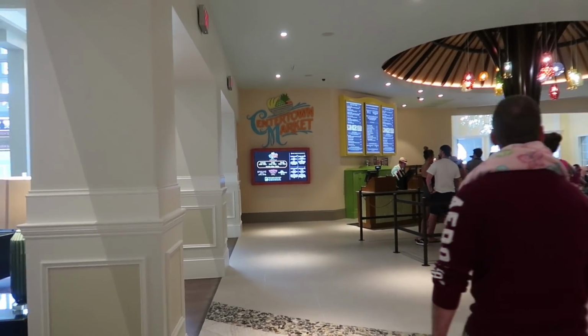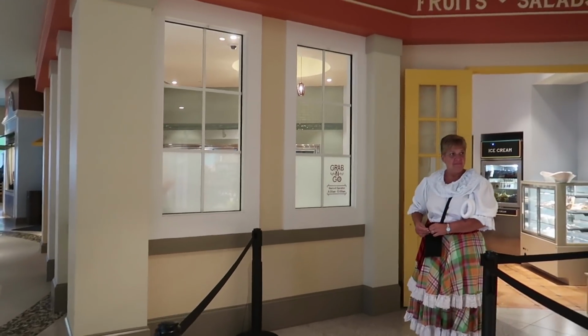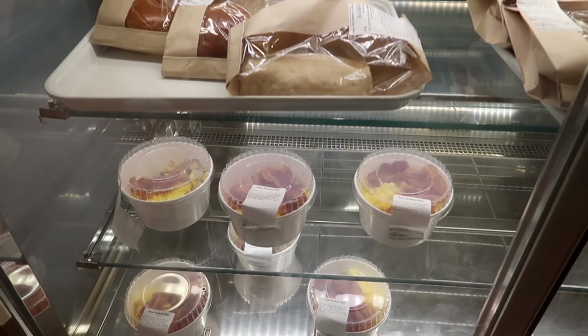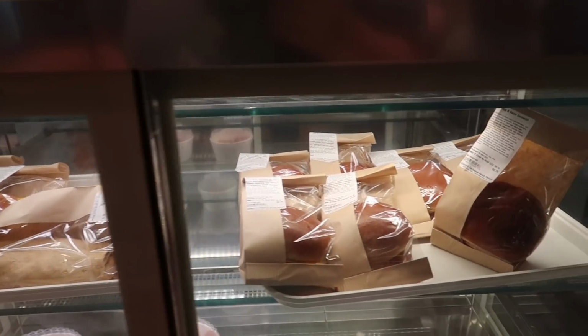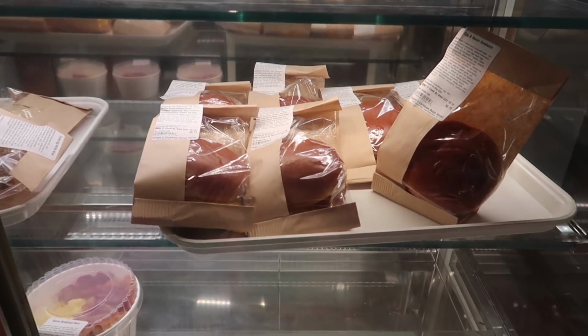Now that the breakfast rush is over, I can actually get a peek of what's going on. So let's head into the grab and go and see what they have. So it looks like they have a bacon breakfast bowl and some breakfast sandwiches, which we've had. I think Lee had one of the breakfast sandwiches before and it was really good.